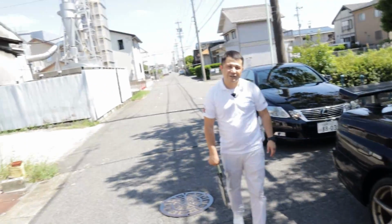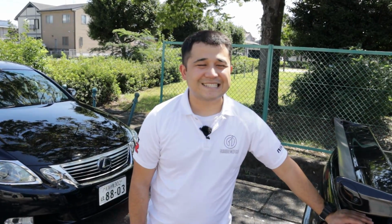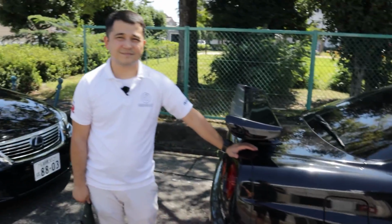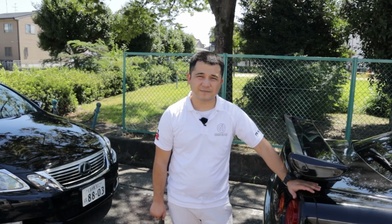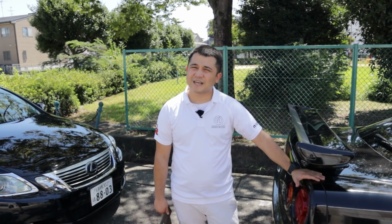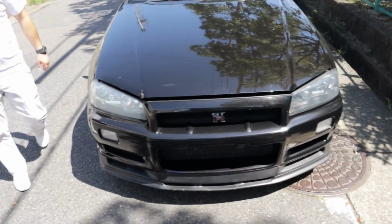Sam, how rare are these? You know how many M-specs in total were manufactured? Only 366. Right now you're looking at one of the only 366 manufactured M-specs. Wow. And black though, how many in black? I don't know. How many kilometers is this one, rare? Very rare. This one has 40 something thousand kilometers, which translates to about 20 something thousand miles. Pretty cool, right? So low mileage, M-spec, 34 GTR in black.